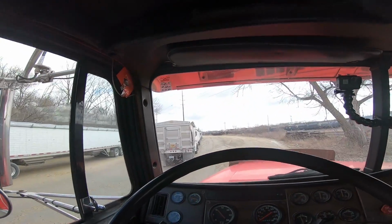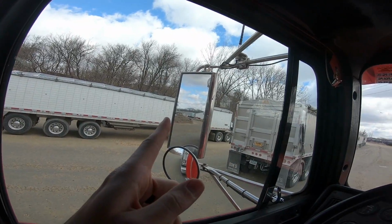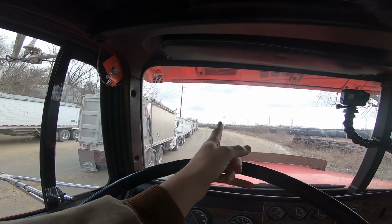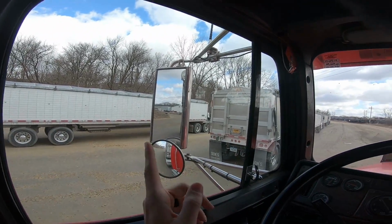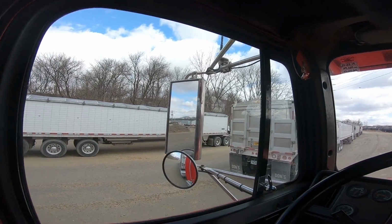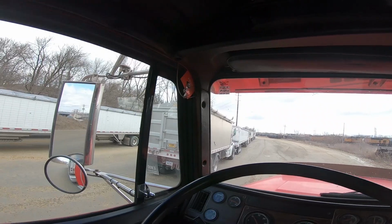So when there's a line like this, you gotta be courteous. What I'm doing is waiting till the next trucks come behind me. There's 3 lines of trucks stacked up, and I'm gonna make a 4th. The next guy behind me isn't gonna know where to go, so I'm just gonna wait right here at the back of the line with my flashers on. That way he can see me. I don't see anyone coming yet, but as soon as he sees me, I'm gonna go up to the front.